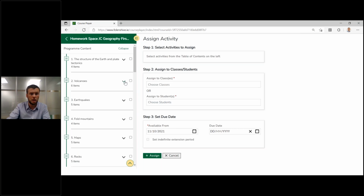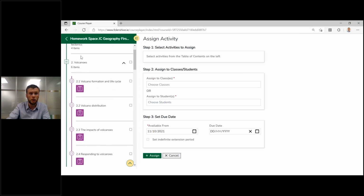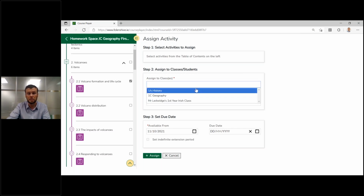In this instance, under volcanoes, I'm going to look at the one I was just previewing, which is Volcano Formation and Life Cycle. When I tick that box, that is step 1 complete. The next step is to choose who I want to set the work for. Generally speaking, you may wish to assign to a class. I have 3 classes here. You may have more than that.